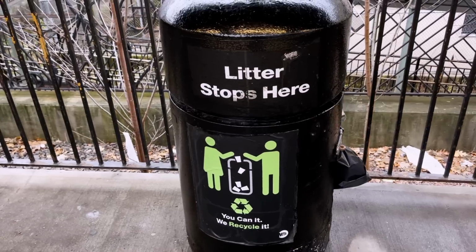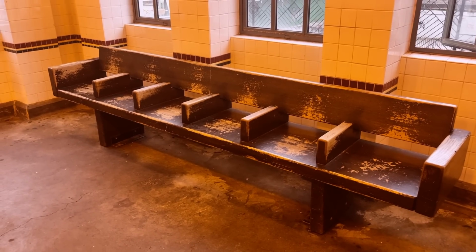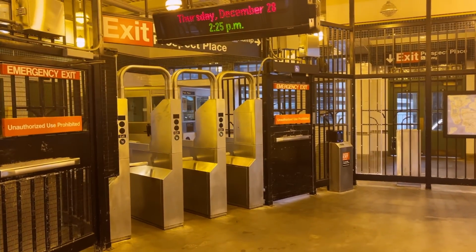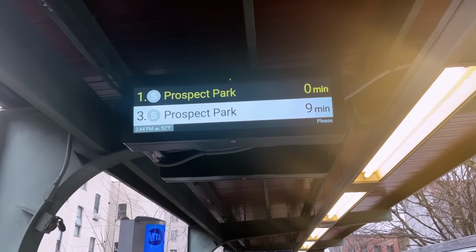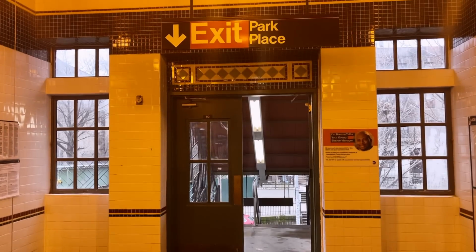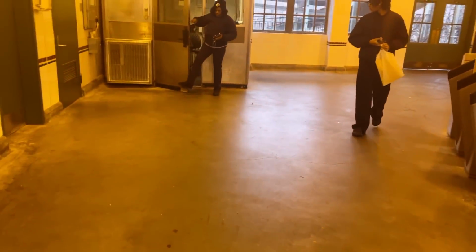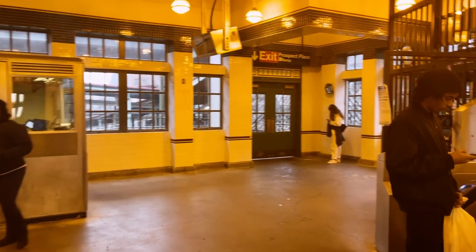Now for a quick amenities rundown. The station has 2 trash cans, 1 classic New York wooden bench, a pair of ticket machines, 3 turnstiles, 2 new departure boards, and 2 old ones, which are now used for the date, and the station is accessible by ramp, which is just behind me down there. There's one exit over here to Park Place itself, but I'm gonna turn around and take the other ramp exit to see what that looks like.